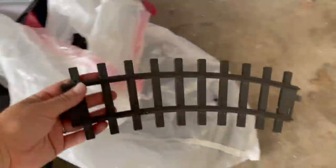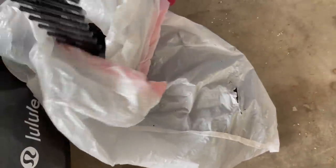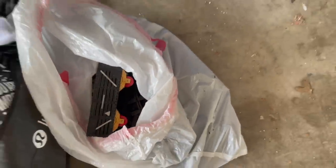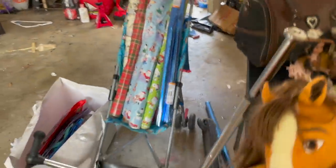is a bunch of other, it's like the tracks for it. So there's a whole bag of tracks that go along with it, and a caboose or engine or whichever one it is, and then a couple little box cars. So that's cool. I'll look that up. We have one big purse back here, very country vibes. Down on the ground, oops, oh, this is that journal.